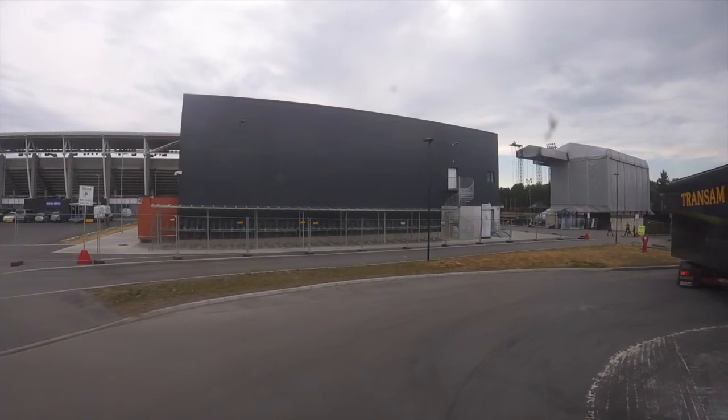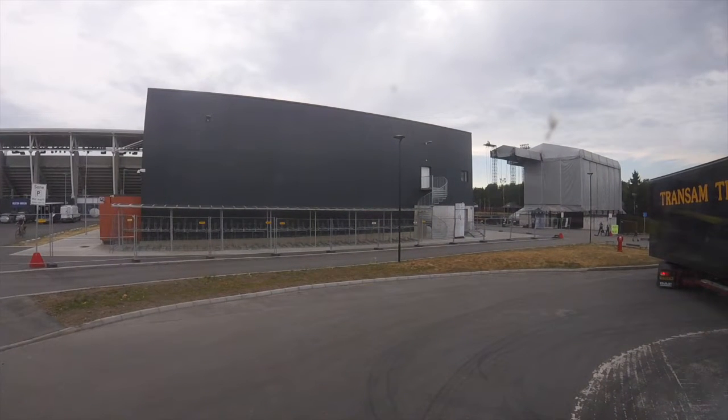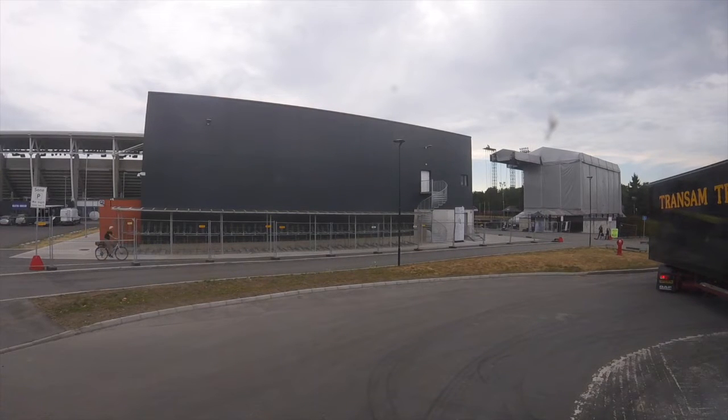So that's the stage in front of us where we've just unloaded. That's taken what, 10 minutes to drive round? What a palaver. Now I'm going to turn this off while I get parked up.